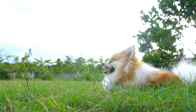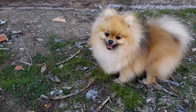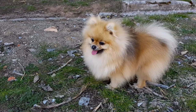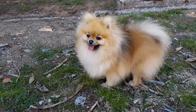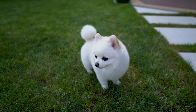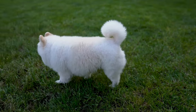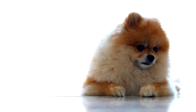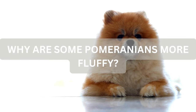A long fluffy coat is one of the main physical characteristics of a Pomeranian, starting with their signature mane of fur all the way down to their curly fluffy tail and hind legs. Some Pomeranians appear to look more fluffy than others. Are they more fluffy? How does this happen? In this video, I dig into the reasons why some Pomeranians are more fluffy than others, and how can you make your Pomeranian's fur more fluffy?